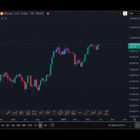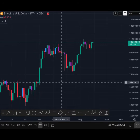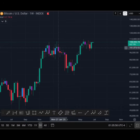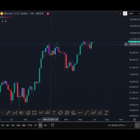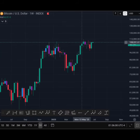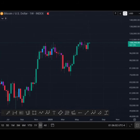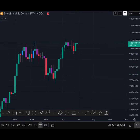So I guess to start things off, just to be simple, which direction are we looking at? The direction on the weekly is up. So you have your higher low, higher high, higher low. Now you're painting higher high closes here. So the trend is up on the weekly and will remain so as long as price doesn't close weekly candles below 78,000. This could be a very, very bullish structure.